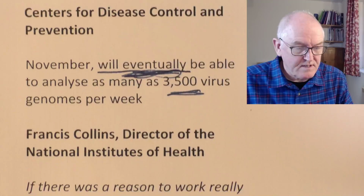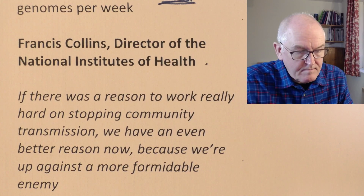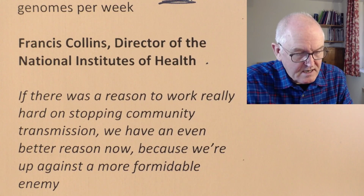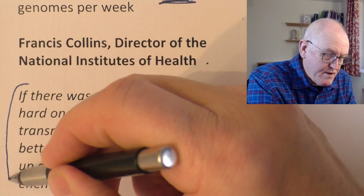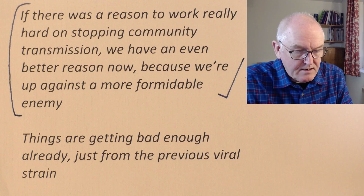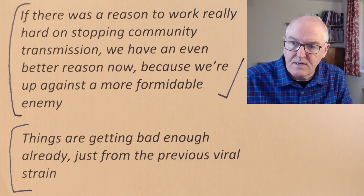Francis Collins, director of the National Institutes of Health, of Human Genome fame, of course, said this: if there was a reason to work really hard on stopping community transmission, we have an even better reason now, because we're up against a more formidable enemy. So obviously, as we've looked at, the restrictions that might have been keeping the old variant at bay will not keep the new variant at bay. Things are getting bad enough already, just from the previous viral strain, indicating it's going to get worse. So that's Francis Collins, director of the National Institutes of Health.